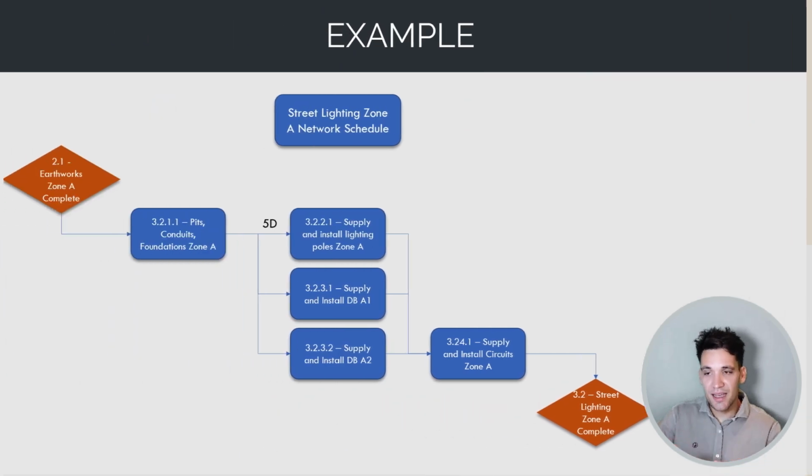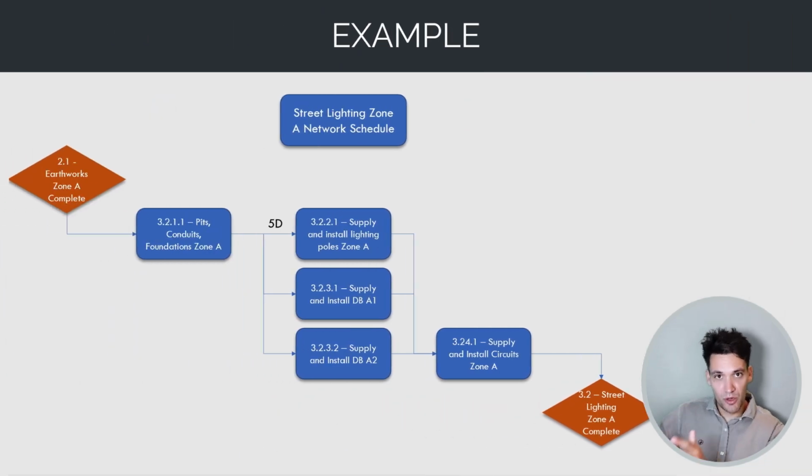Okay, so let's take from our example road project the work breakdown structure we had in the last section. Let's break this down into a network schedule for the street lighting activities in one zone of the project. So we can start the street lighting works, the pits, conduits, and foundations once the earthworks are complete. So we've got a milestone in our schedule for earthworks completion. Because the foundations have a 5-day curing time for the concrete before we can start standing the poles, we have a 5-day lag before we can supply and install the street lighting poles.